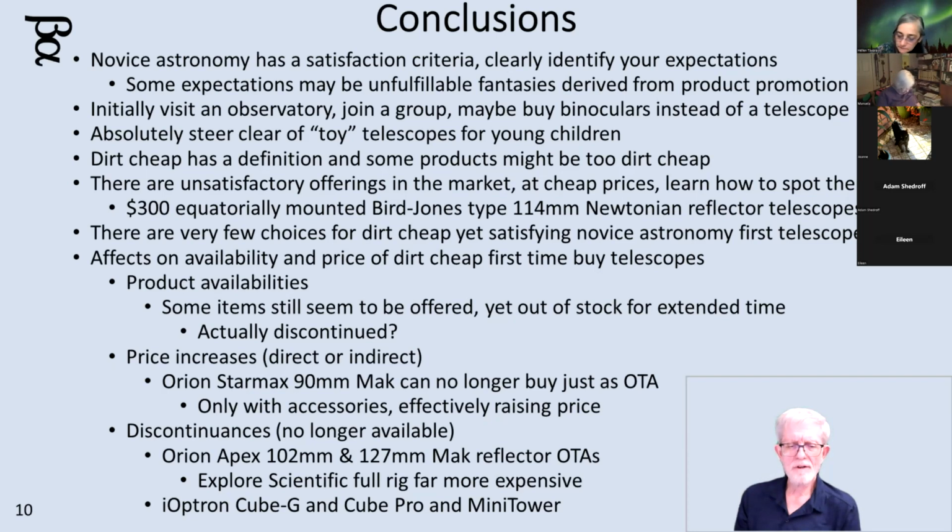But for iOptron to have no low end, they forgot where they came from. They forgot that new people entering the market, as Helen indicated, need a starting point, and they need a frustration-free starting point. And then when they learn they're really into this and they've got a decent paying job, or they've saved up their pennies, then they'll go buy that expensive CEM 120 or CEM 60, the big bada boomba heavy mount that will carry a 100-pound telescope. But if there's no bottom end, how do you get from nothing to a $4,000 CEM 120 mount?